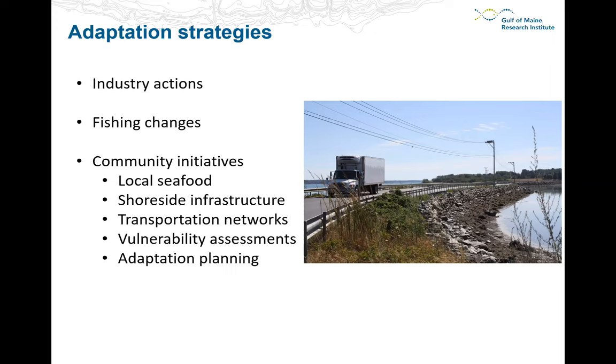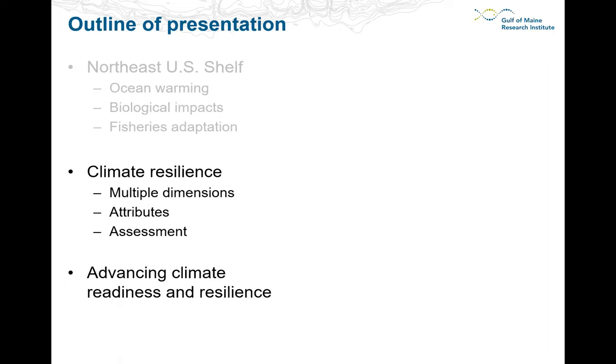So I'm going to shift now from the Northeast Shelf, Northern New England experience to thinking about climate resilience more broadly. So as I highlighted in the temperature section, we are experiencing really anomalous warming in the Northeast region and feel like we are at the forefront of having to learn lessons and to understand some of these changes as they are occurring, but also feeling like there are other regions where we should be learning lessons and trying to benefit as much as possible from experiences others have gone through.